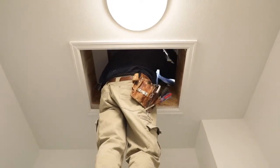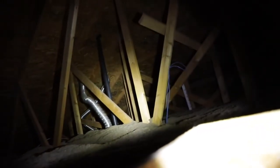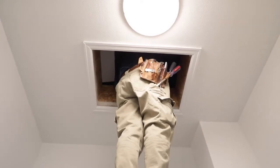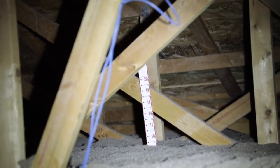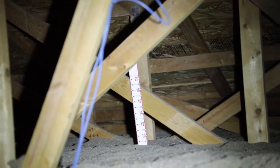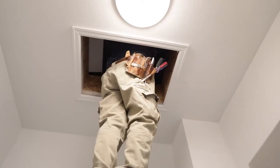Since I see daylight coming up there around the flue, I'm going to recommend sealing that boot on the flue on the roof. Over here on the right, we can see our vents from the bathrooms going up through separate penetrations through the roof, which is exactly the way we like to see it. Luckily for us, the insulation installer has put in rulers, so we can see that we have 8.5 inches of cellulose insulation up here, which is a good amount.